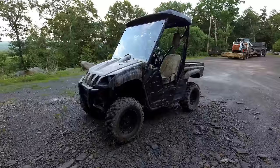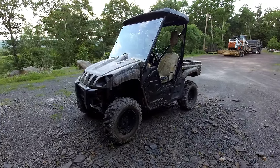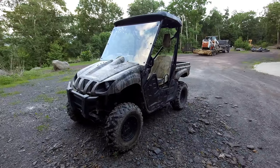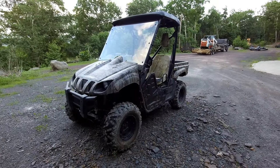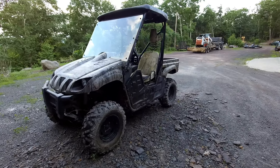I think this has a belt drive transmission like a snowmobile, and it feels like it's sticking or something. It's like being in a car that you can't get out of first gear. So let me tear into it and see what's going on.